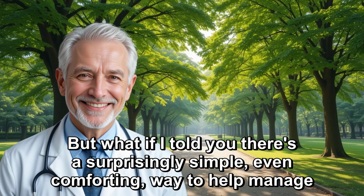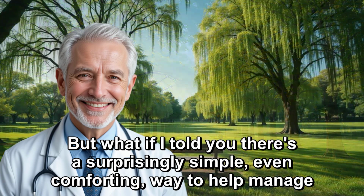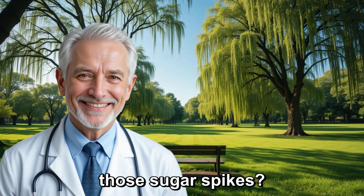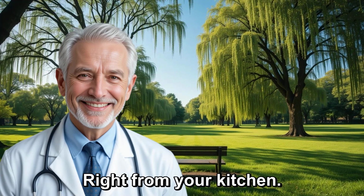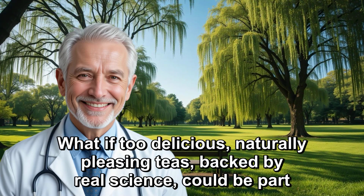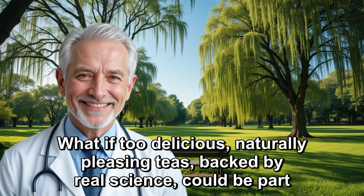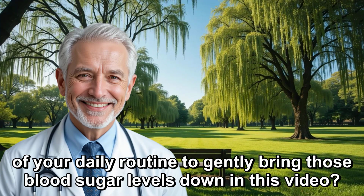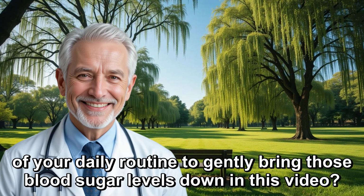But what if I told you there's a surprisingly simple, even comforting, way to help manage those sugar spikes, right from your kitchen? What if 2 delicious, naturally pleasing teas, backed by real science, could be part of your daily routine to gently bring those blood sugar levels down?